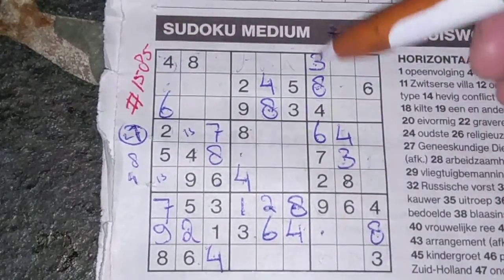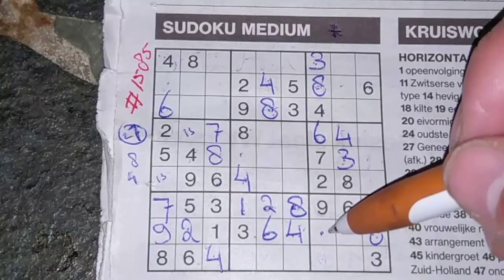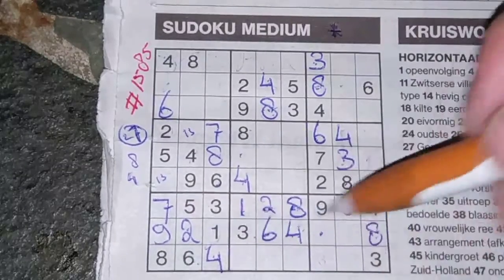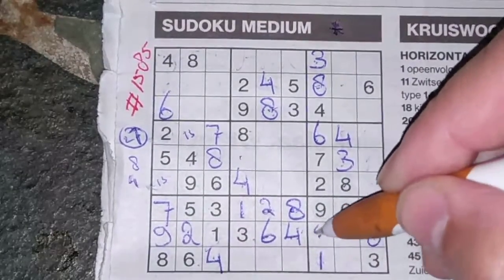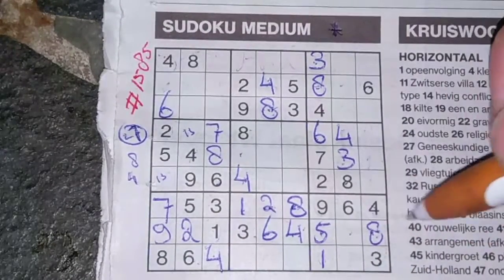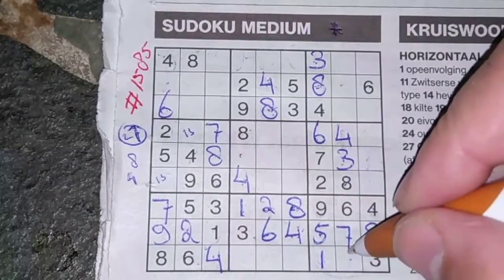2 boxes left in this column for the numbers 1 and 5. We see here 1, no 1 there. 1 should be here, the 5 goes there. 1 number left in this row for the number 7. 1 number left in this big square for the number 2.